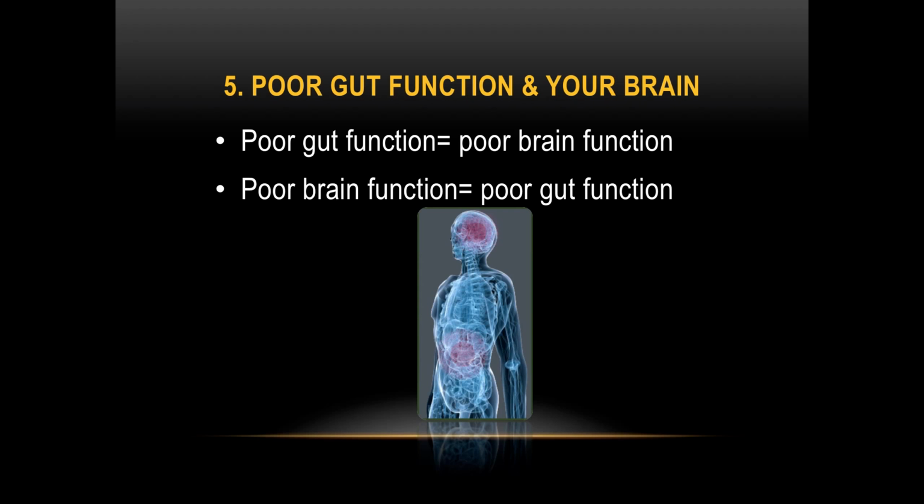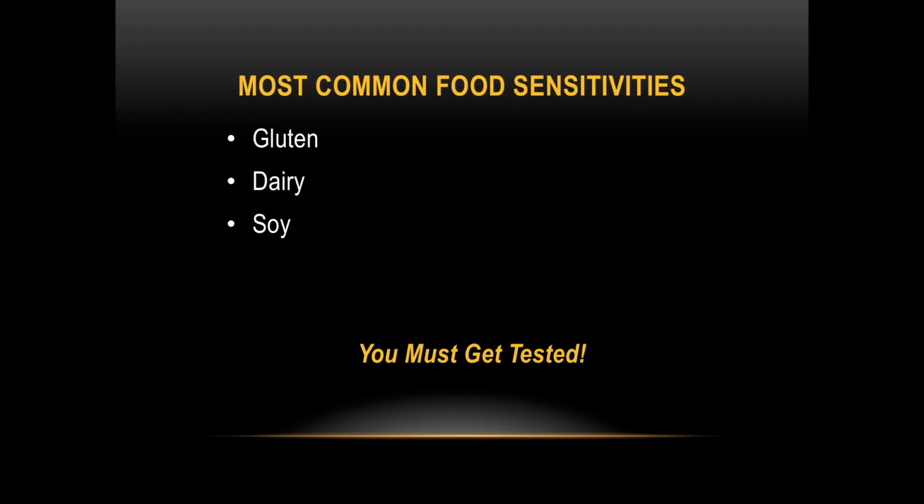The gut must be addressed, and we need to look at food sensitivities. The common ones are gluten, dairy, soy, sugar, and alcohol. And if you're not sure, get tested. Cyrex has a great lab that will test these things for you, and it's very reliable.